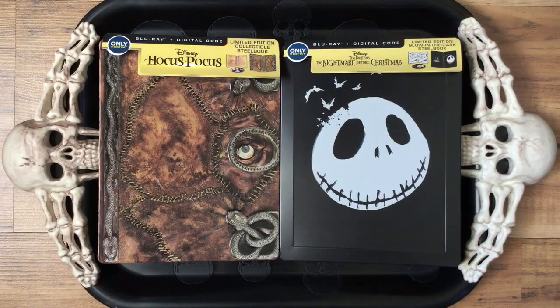So I did order a steelbook of Hocus Pocus from eBay. There was a seller selling a brand new in the wrapper copy for not too much. I thought it was fairly reasonable, and no one had jumped on it, so I ended up getting that one. But some people were getting this thing for like $80 to over $100, and I thought that was just really kind of crazy. People were saying it's out of print, it's sold out, it's rare.